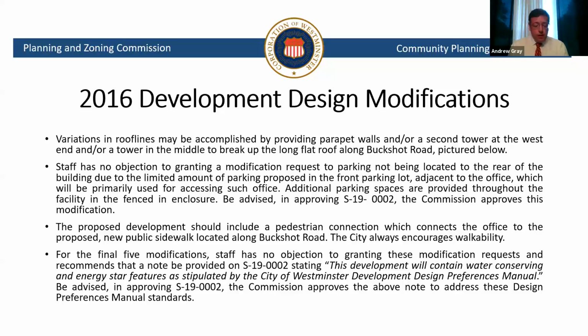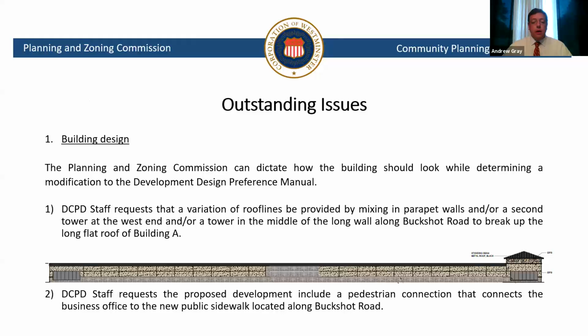Staff would like to bring the following modifications to the attention of the commission, so you can make a determination on each of the modification requests contained in the report and the slides. More information is contained in the outstanding issues section, which follows. Leading to the outstanding issues section for this project, there are 3 issues that are outstanding in which the planning department staff is requesting action from the commission and are as follows.